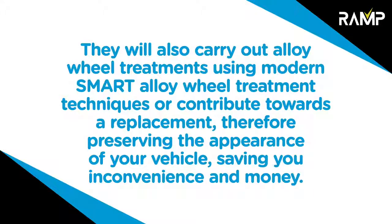They will also carry out alloy wheel treatments using modern smart alloy wheel treatment techniques, or contribute towards a replacement, therefore preserving the appearance of your vehicle, saving you inconvenience and money.